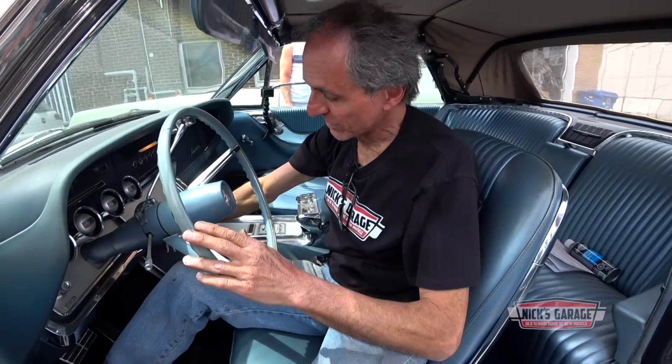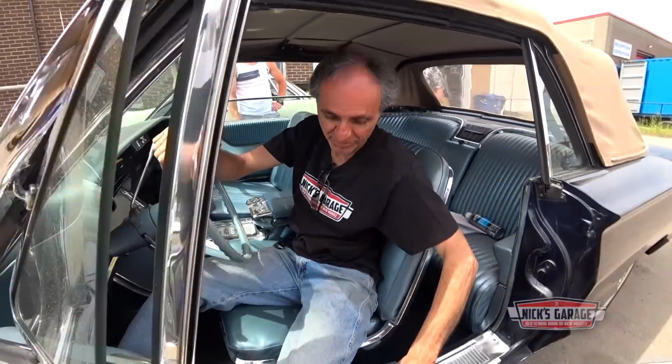And there you have it. 1964 T-Bird with a convertible top. We finally got it working.